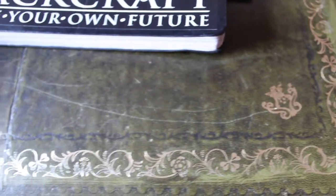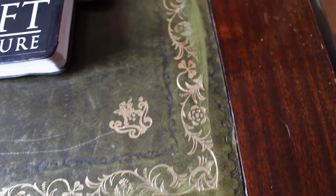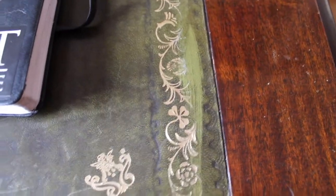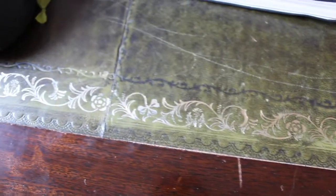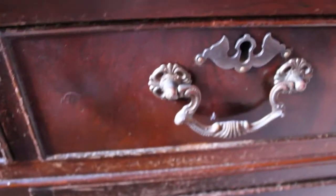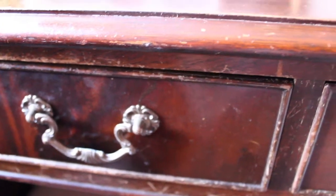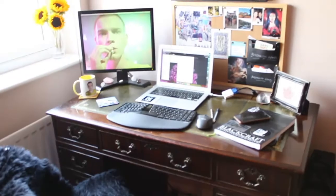It also bears the hallmarks of my cat, who likes to use it to sharpen her claws. Obviously, she's been evicted from the office since that little episode. But yeah, that's my beautiful old school desk. Look at this. Hey baby. Man, I love this thing. So as you can see, I favour a traditional desk setup.